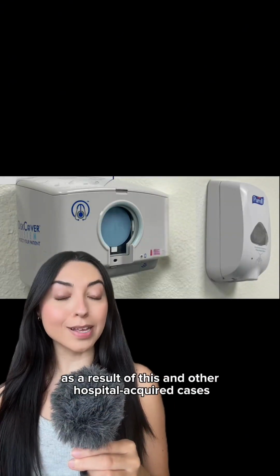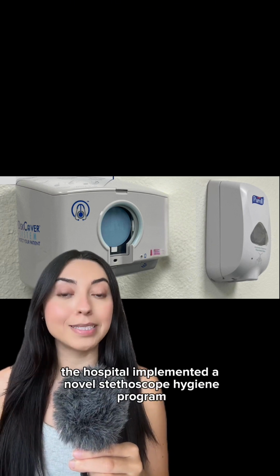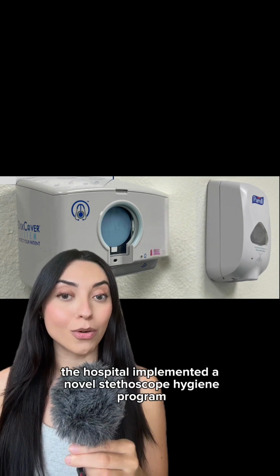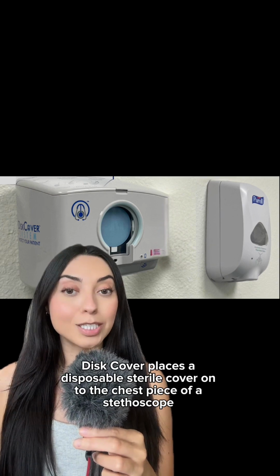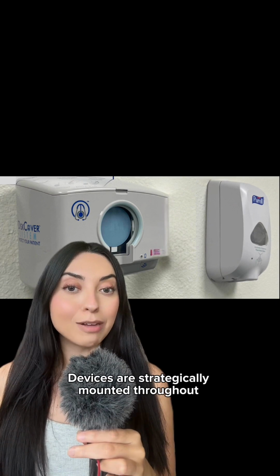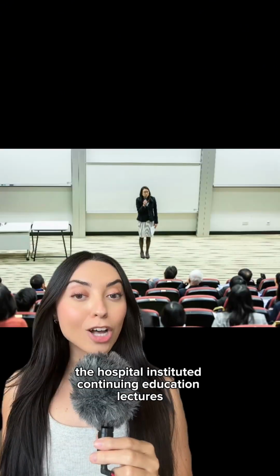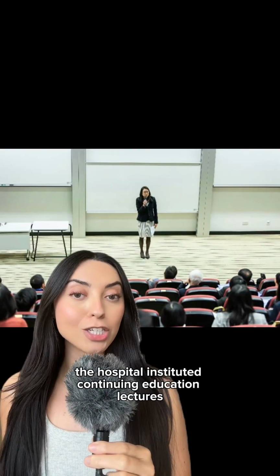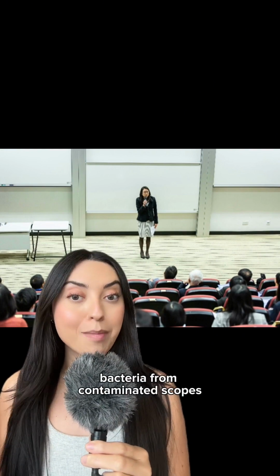As a result of this and other hospital-acquired infection cases, the hospital implemented a novel stethoscope hygiene program. Disc cover places a disposable sterile cover onto the chest piece of a stethoscope within 1 second. Devices are strategically mounted throughout the medical ward next to hand sanitizer dispensers. The hospital implemented continuing education lectures focusing on the transmission of viruses and bacteria from contaminated scopes.